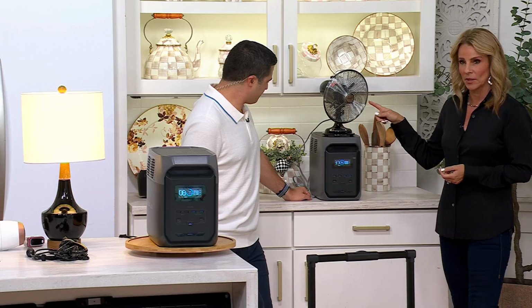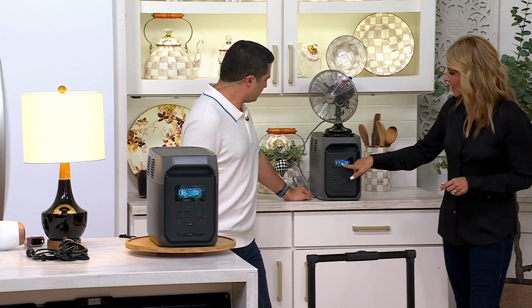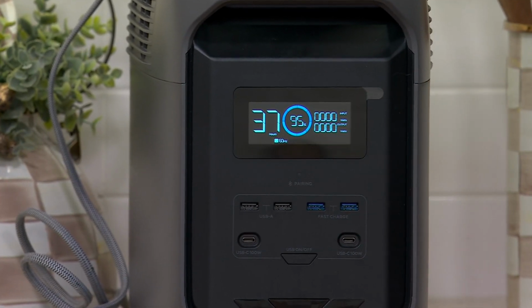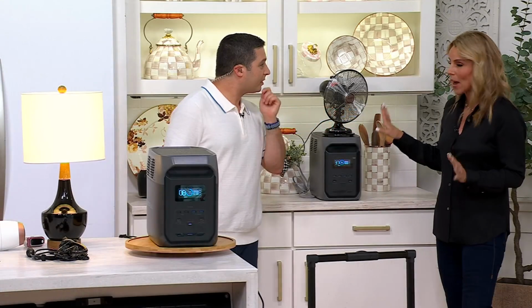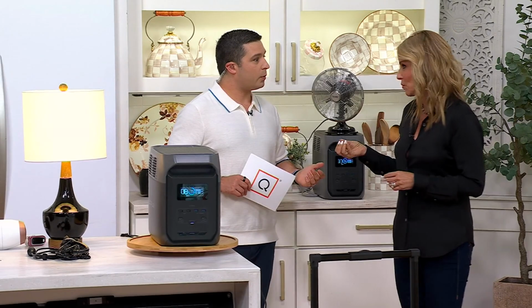We have a fan plugged into this, and you can see right on the screen, the beauty with Ecoflow, it's never a guessing game. I can run this for 37 hours continuously. I'm currently at a 95% charge. So we're gonna have this running throughout the day, just to show you how long this is going to go. But we're talking big power here with that 1500 watts coming included.